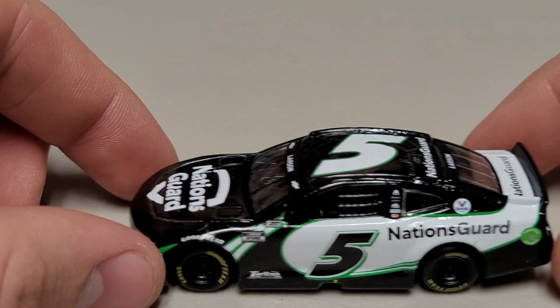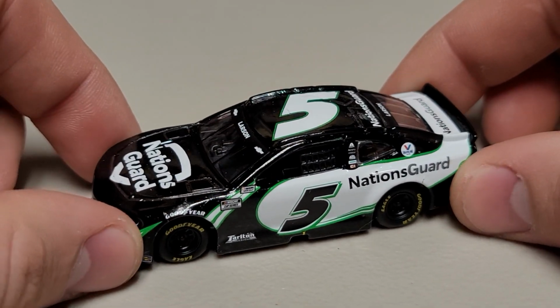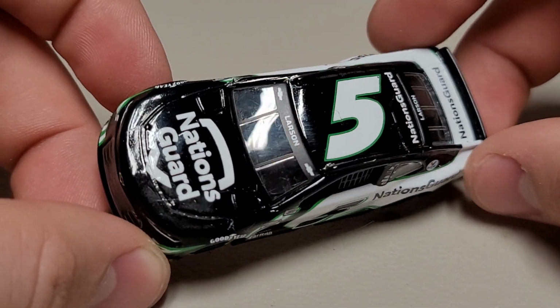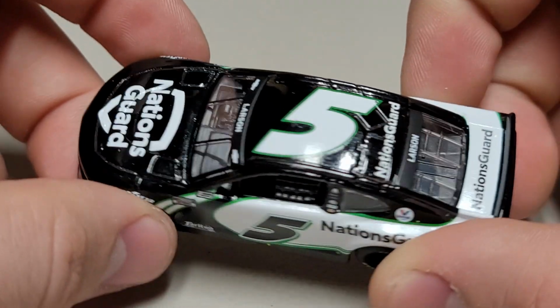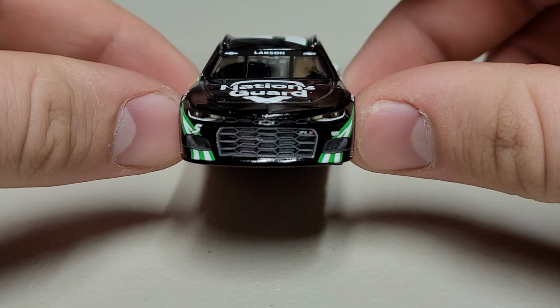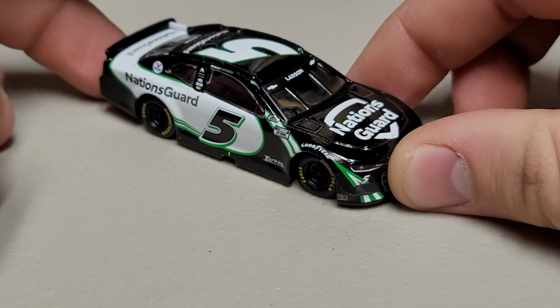The next one is going to be the Kyle Larson number 5 Nation's Guard Chevy Camaro. This is the one that ran in the Daytona 500 and a couple other places. You can see down the side that we get the black number 5, and on the roof we got the white number 5 with the green outline. You can see we got Larson on the window, front and rear. And even just when you look at it from the front, it's very sharp with just those 2 green marks on there. Really looks good from really all angles.